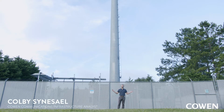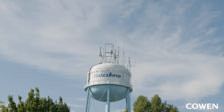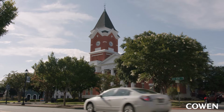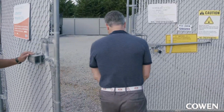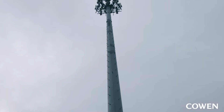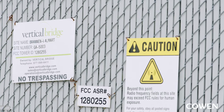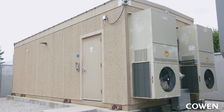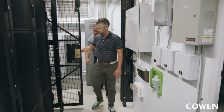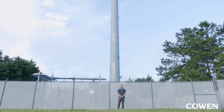And that brings us here to Statesboro, Georgia, at one of the first Access Edge deployments in the United States. Today we're going to be doing a tour of a single location, which includes a macro tower owned by Vertical Bridge, one of the largest tower operators in the United States, and a micro modular edge container owned by Edge Presence, one of a handful of companies currently building out the Access Edge, to better understand one of the ways in which edge infrastructure is being deployed and used today.